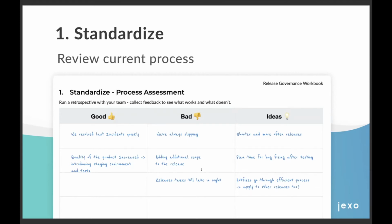On the other hand, you can see that team was very confident with delivering hot fixes for the incidents, and they seem to be very efficient with that. So we got an idea to pick up some of the patterns from our hotfix process and try to apply them to our normal delivery sprints too.